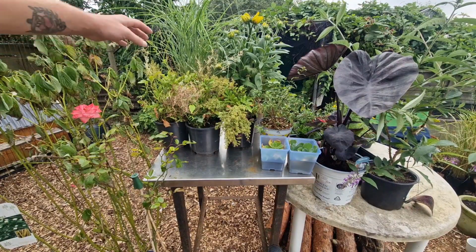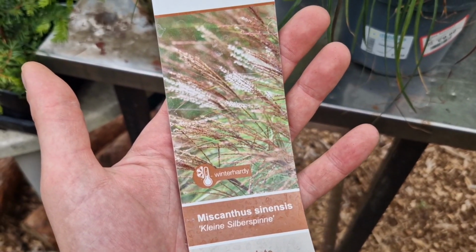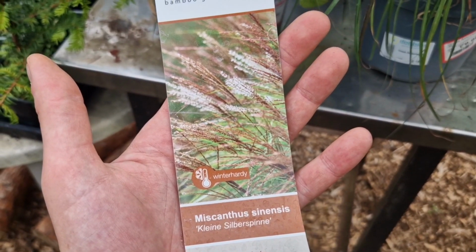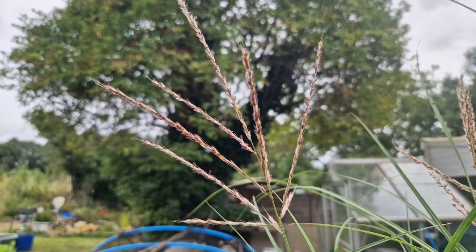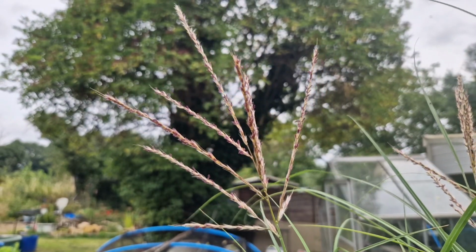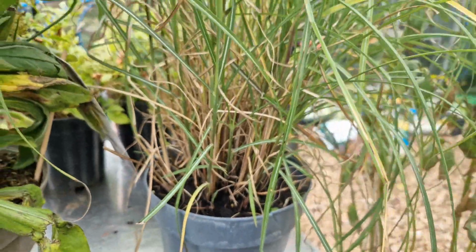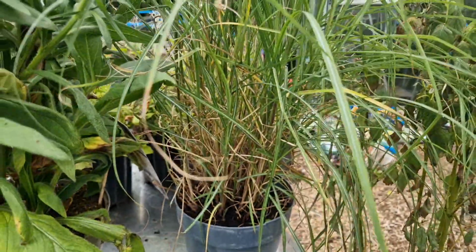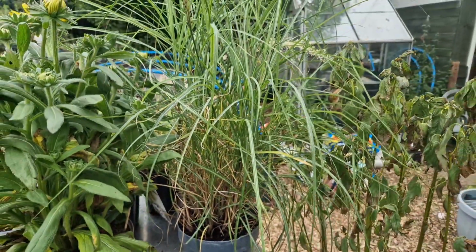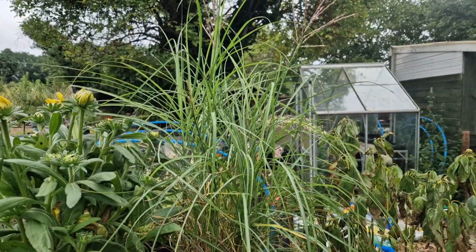And then at the back here, this is a miscanthus, so it's called Klein Silberspine, so I'm guessing it's German, and they can reach about 1.2 meters in height. And they've got these beautiful sort of reddy browny plumes on the top, which you can just see. Now these do like a full sun site, but I am going to try them round the corner by the shed. I mean, it does get a lot of sun in the summertime, it's just the winter where the light levels do drop because of the trees and the low level sun. So I'm hoping it won't find it too shady round there.